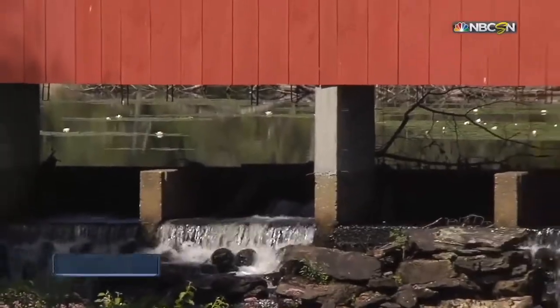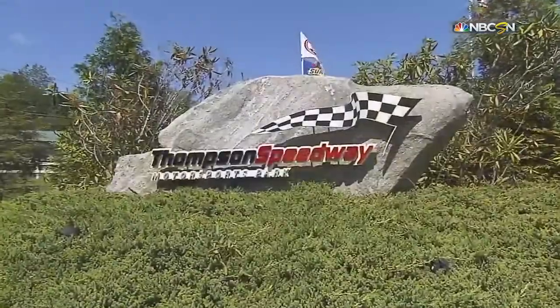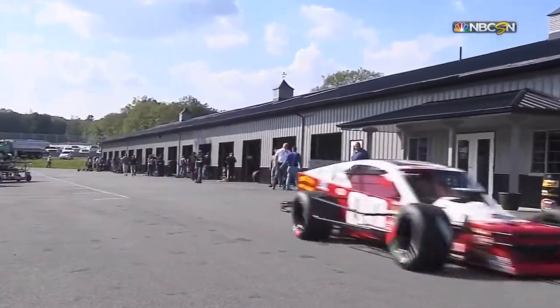Covered bridges can be found throughout New England, a popular attraction for motorists touring the countryside around Thompson, Connecticut. Over at Thompson Speedway, be leery of the covered garages, for they house the fire-breathing dragons known as NASCAR Whelen Modifieds.